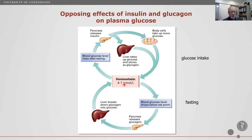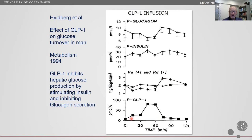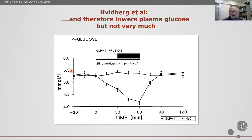And sure enough, we infused people with synthetic GLP-1, and that's what you can see here, in very physiological amounts, absolutely, and looked at glucagon secretion and insulin secretion. And as you can see, glucagon secretion was inhibited, insulin secretion was stimulated, and as a consequence, hepatic glucose production was inhibited strongly by 30% or so while we were infusing the GLP-1. And as a consequence of these two changes, the plasma glucose also would fall, not very much, by about 1 mmol/L, and it would stop immediately once we stopped the infusions, and it would not fall any further in spite of increasing doses of GLP-1. So this was really interesting, a powerful mechanism, of course.